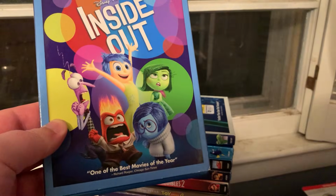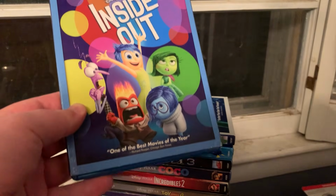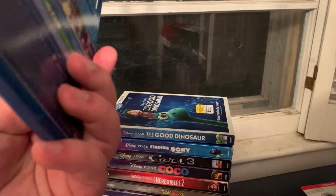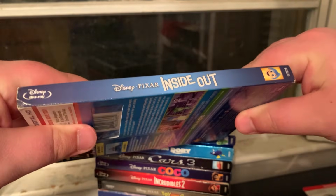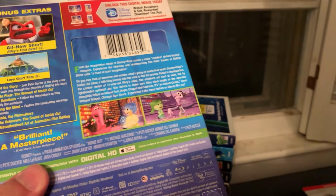I got this Blu-ray at a Walmart store in Orlando, Florida. This was back when my family was vacationing around that time. We went on vacation there to visit my grandparents. Anyway, here we got the spine, the back.